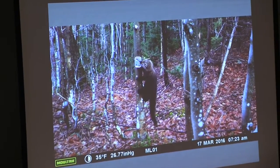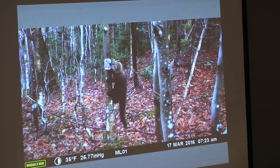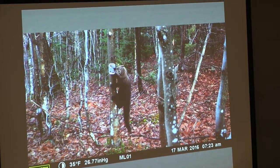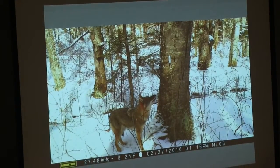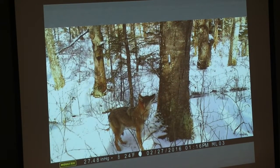This is a fisher. Fisher will eat that can of sardines. The can. They're an amazing animal, and I say these things at the risk of demonizing them or making people afraid. They're not. They're super cool animals. They're just all about their stomachs. There's a coyote just wondering, what on earth is a can of sardines doing up there?